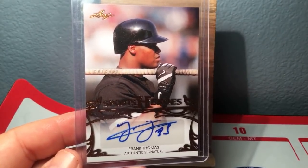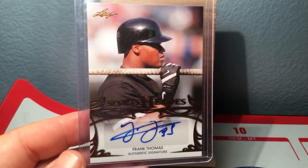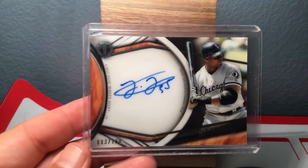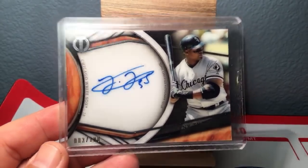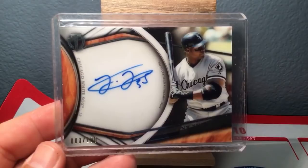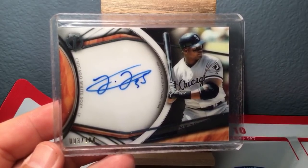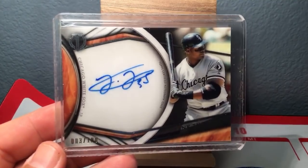There's a hint. I got the same player yesterday on an autograph. There is a Leaf Sports Heroes Frank Thomas. Frank's stuff's pretty expensive too. There is a very cool Topps Tribute. This was from the challenge that I did with Joe Labello, Silver Jackify. We did a little contest to see who could get the coolest tribute cards last year for the price of a box. And I got a Frank Thomas.